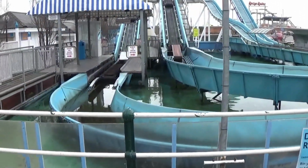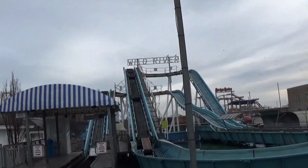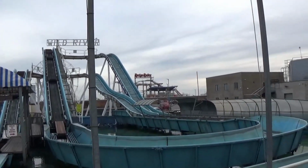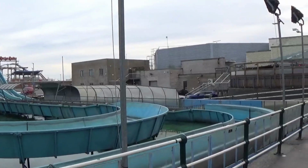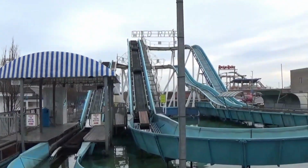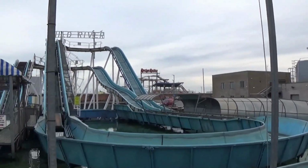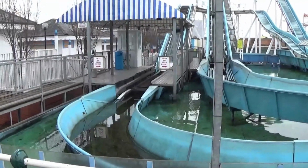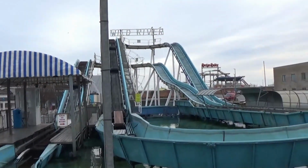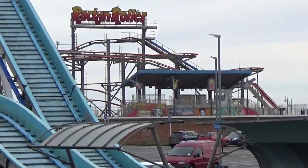Now here's another view of that log flume called Wild River. As you can see, it's all in bits at the moment. It's too cold to operate today, but yeah, there it is. All the boats I'd probably imagine are in this storage, getting their yearly maintenance. Yes, it's a ride that I've actually done quite a few times, and especially as a kid I used to come here a lot. So as you can see, another view of Rock and Roller Coaster there.